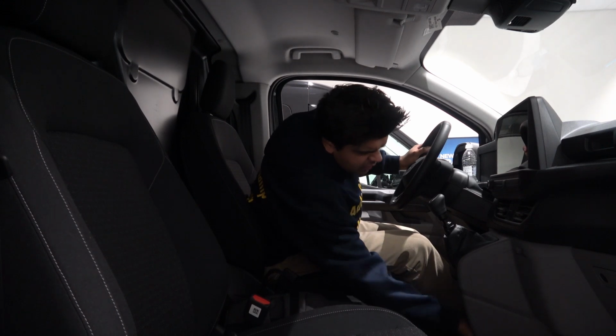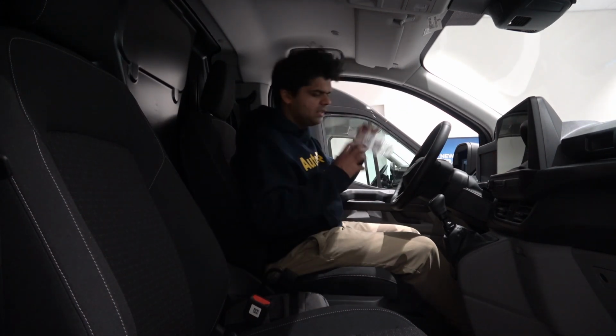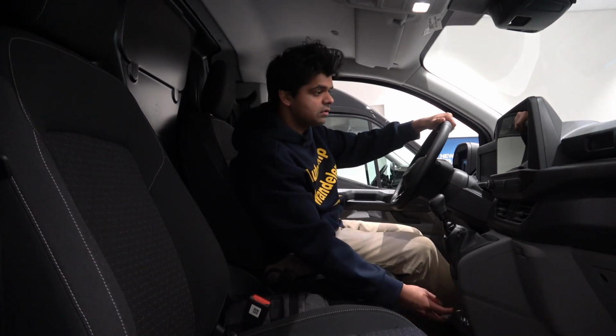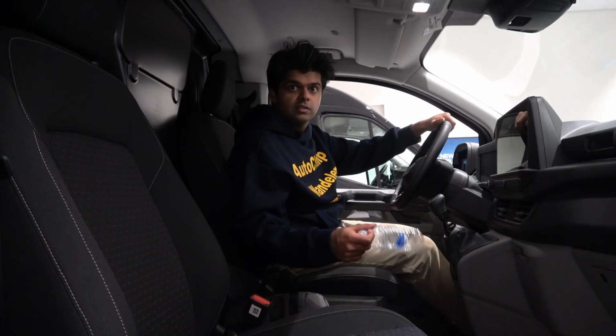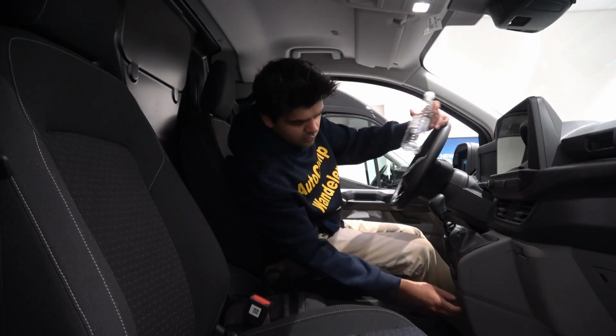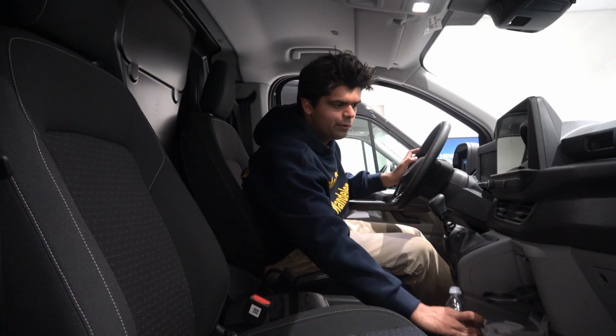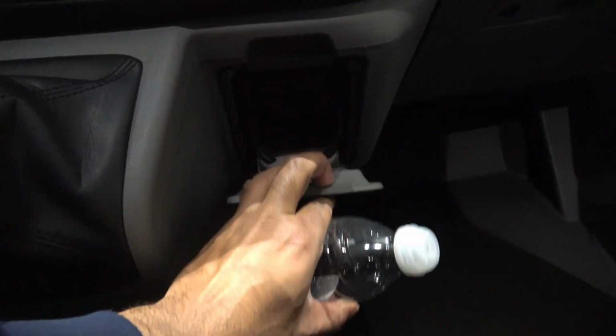But then you do get a nice deep storage space down there. Let me see, can it fit a water bottle? Oh, it can be ideal for a water bottle. That's great. That's quite decent. And now you get a 12-volt socket over there, charging port, and also the magic of the interior. You get a nice cup holder right here that folds.